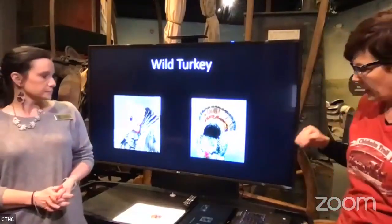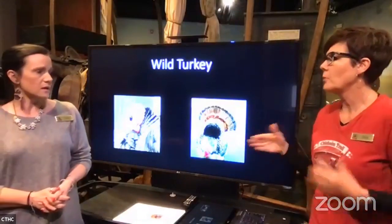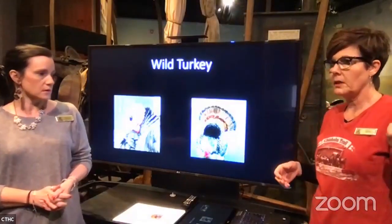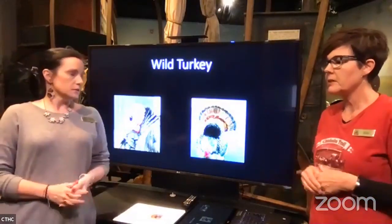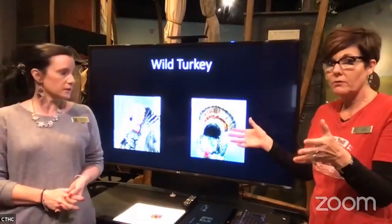The wild turkey is kind of interesting. I see wild turkey around here all the time. You see them all the time, even just on the street out here. A lot of times you'll see them in the mornings. So that's kind of an indicator. Wild turkey feed in the morning and evening, when the sun's going up and down. Crepuscular, that big old nature word. We like to squeeze that in anytime we can.